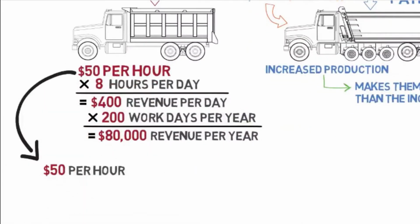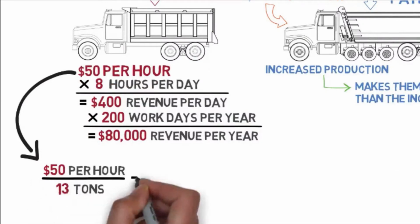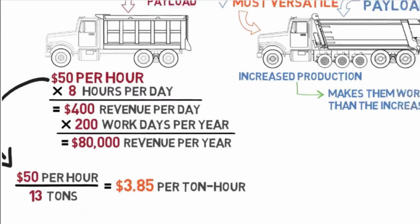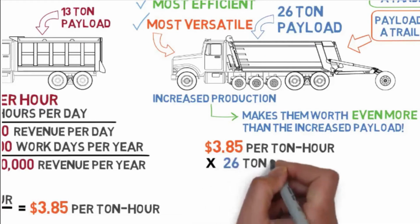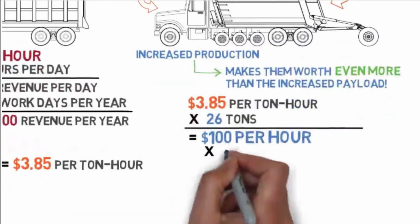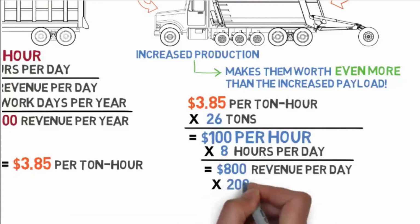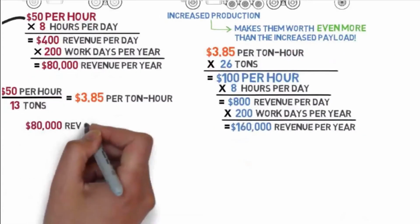If the tandem earns $50 per hour, we divide that by the 13 tons that it hauls. And that comes to $3.85 per ton hour. We then apply that same ton hour rate to the super dump, multiplying it by the 26-ton payload, and that comes to $100 per hour, based on the additional payload alone. Now we'll multiply that rate by the 8 hours a day and 200 work days a year, and we have $160,000 in revenue each year with the super dump.